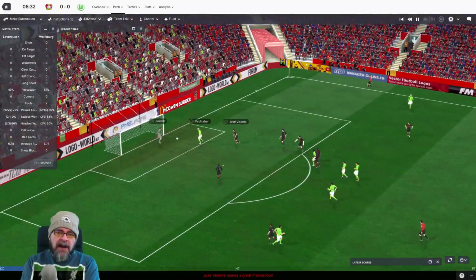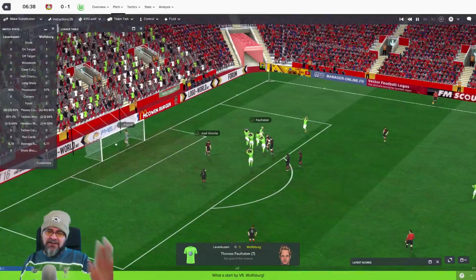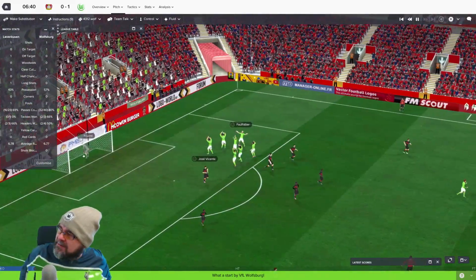Go on, Falhauber's pounced! Yeah! 6 minutes in, he gets his debut goal. Well, third of the season, the cup doesn't count. Come on, stop counting the cup.